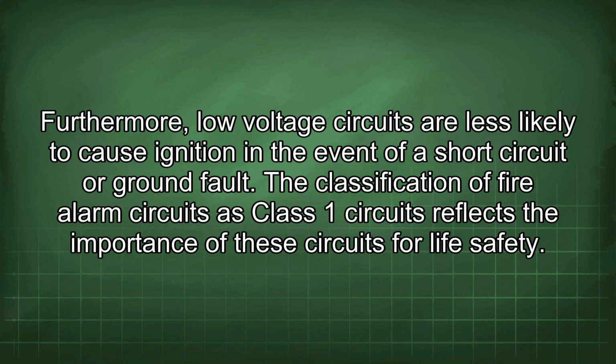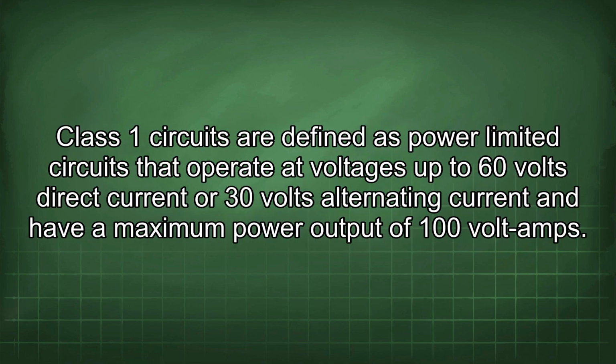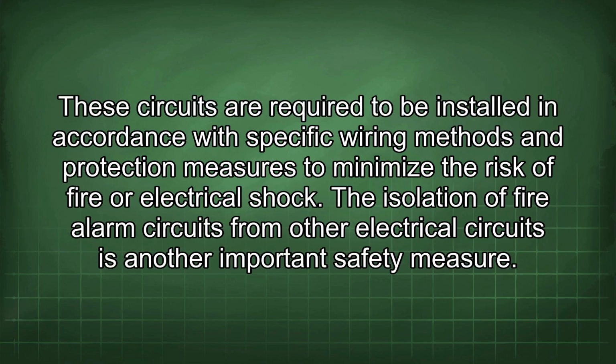Furthermore, low-voltage circuits are less likely to cause ignition in the event of a short circuit or ground fault. The classification of fire alarm circuits as Class 1 circuits reflects the importance of these circuits for life safety. Class 1 circuits are defined as power-limited circuits that operate at voltages up to 60 volts direct current or 30 volts alternating current and have a maximum power output of 100 volt amps. These circuits are required to be installed in accordance with specific wiring methods and protection measures to minimize the risk of fire or electrical shock.